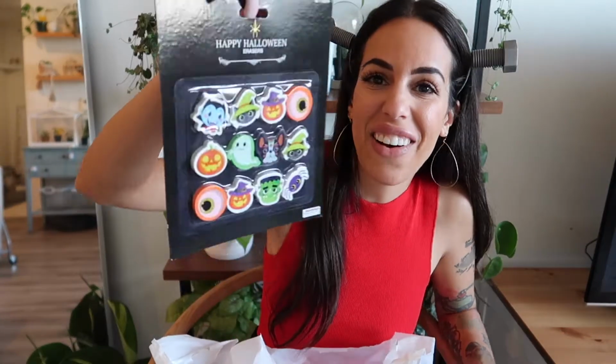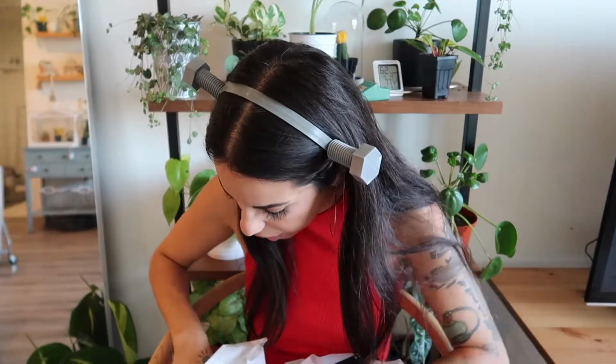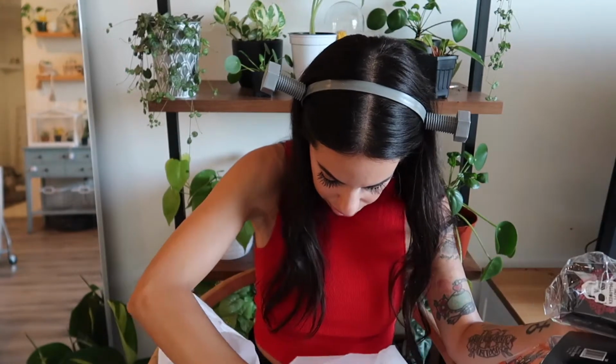But I found these Halloween erasers, and I was thinking I could put a couple erasers in each box along with sticker boxes. I could probably throw one of these in there, so they have stickers in them, which I think is so adorable. Kids love stickers. My son loves stickers. He puts them all everywhere, like all over my walls.